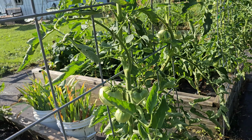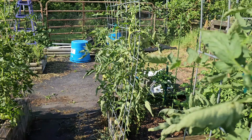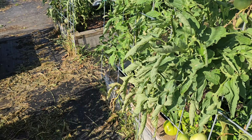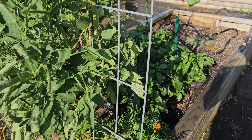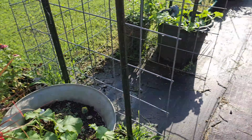More tomatoes. Tomatoes. And more blossoms. I went ahead and fed everything yesterday evening, and I've just watered it all in this morning, basically.